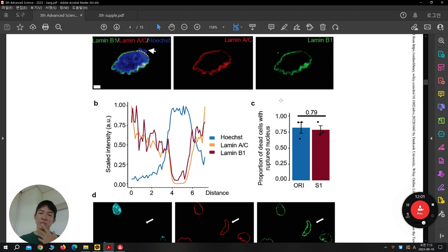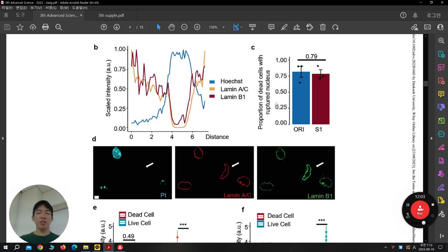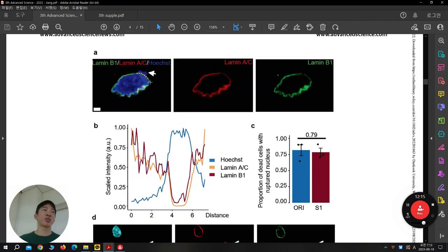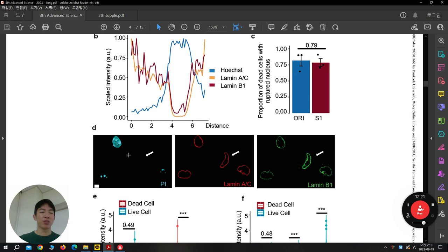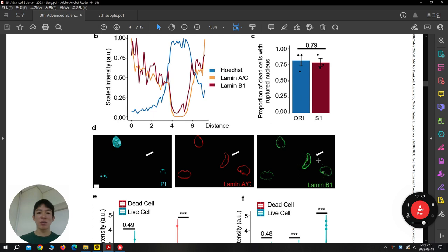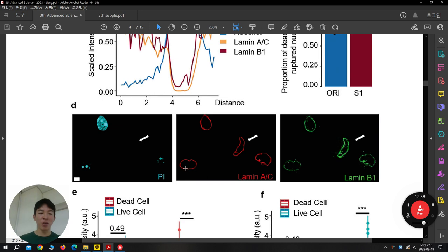Okay, they are similar. And then how did they analyze further? PI, as you know, is an apoptotic cell marker. PI only stains when the cell membrane is ruptured and when the nucleus membrane is ruptured. Which means that you have these four cells, but PI only stained these three. This white arrow means they are intact, okay? They are intact here. But when you look at this other cell, here you can see the ruptured one, this side, right?